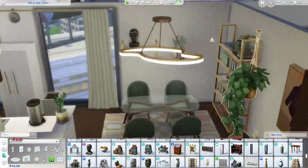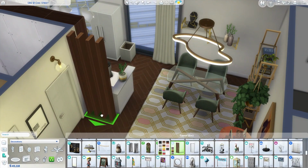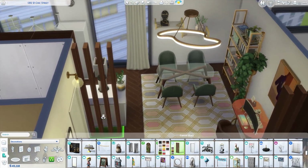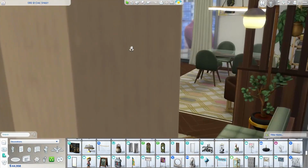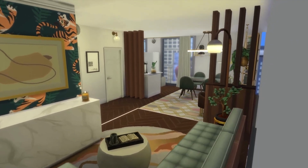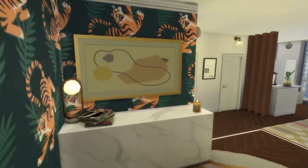Yes. A second wall, like not a wall, but a room divider there, probably connects the two spaces a bit better. I mean, this is small, but it works. It doesn't look very small. It looks maximalist, but not crowded.